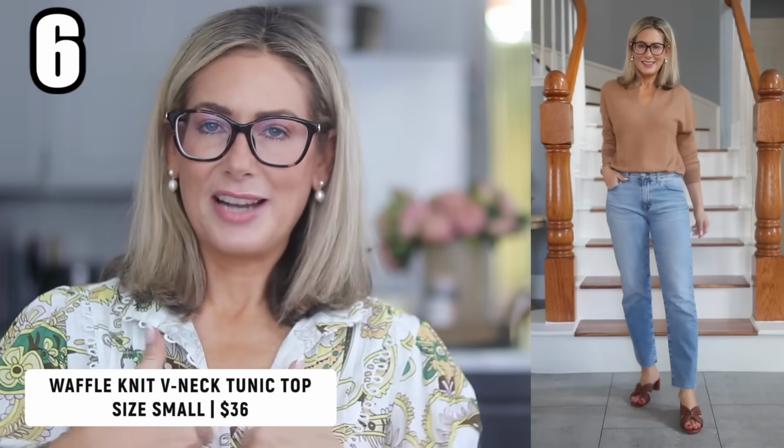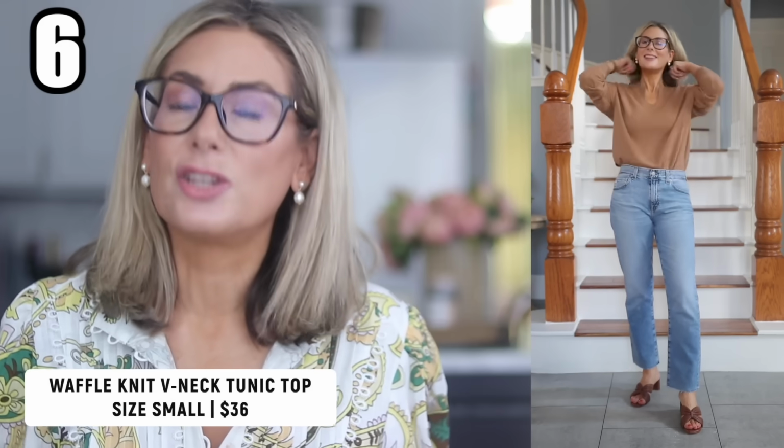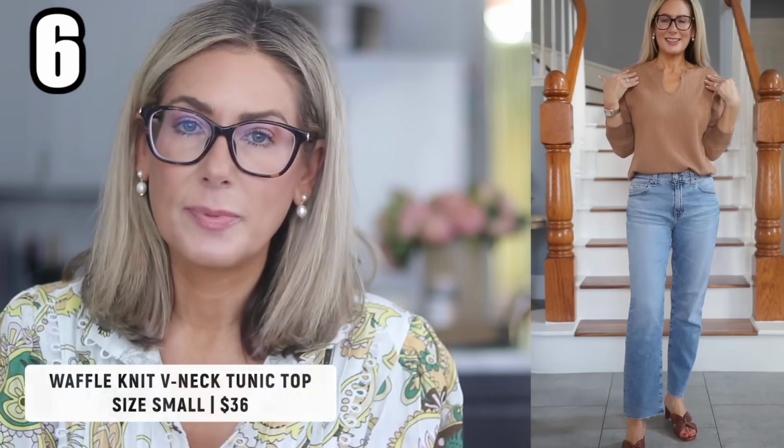Outfit number 6, I saw this waffle, kind of like a V-neck. I like the way it notches down. It's a long sleeve shirt. It's really a tunic, but I wanted you to see how versatile this piece is because it is a very lightweight, very thin material. So you can easily tuck this in and wear it this way. But then if you feel like just wearing leggings and maybe throw a cardigan over it for another layer and have it loose and flowing, it'll work that way too.